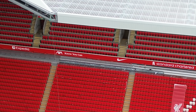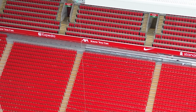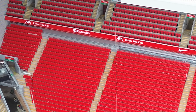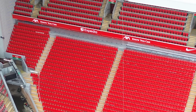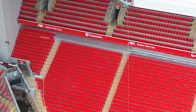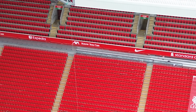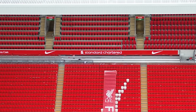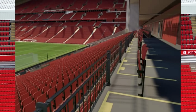So as you can see, there's like little uprights going all the way along, separating 3 rows of seating from the rest of the lower tier. I believe that is going to be like a screen, like glass or perspex or something. This will separate hospitality from the rest of the supporters. I always thought the 3 rows were going to be behind the original screen that was there, but it's not.